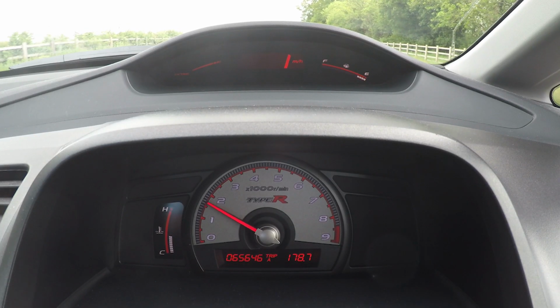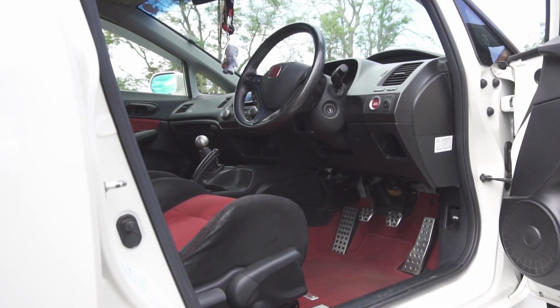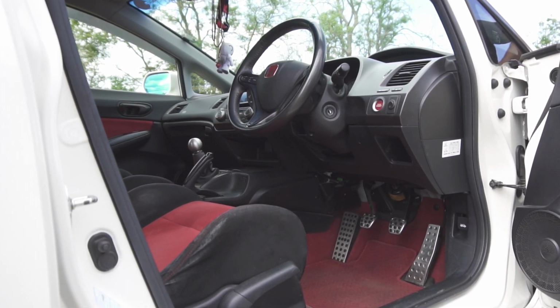They're all about hitting VTEC, and you want to see it get up to 8,000 RPM, and you want to see that needle move. In the FN2 Type R, they've got a sort of analog rev counter, but it's not really an analog rev counter. You can't see the full needle, but this is a little bit more older in design. It looks a bit more classier, but I really do like it. It's very driver focused.